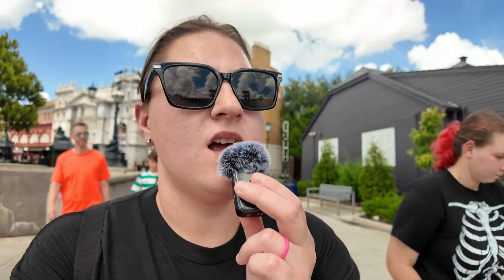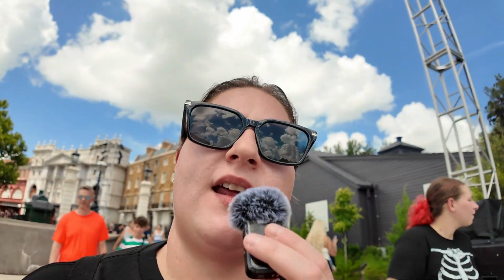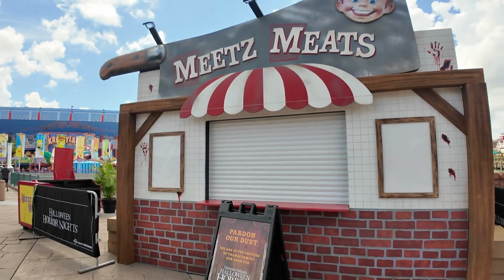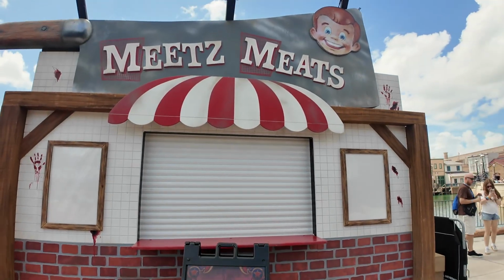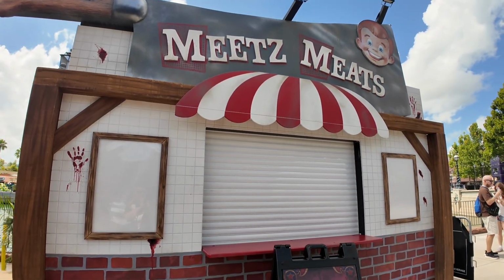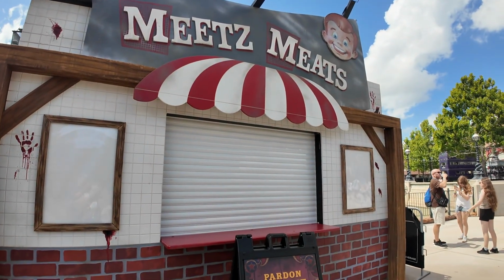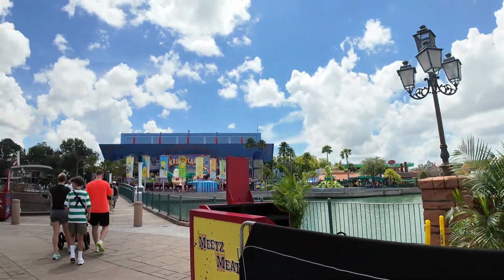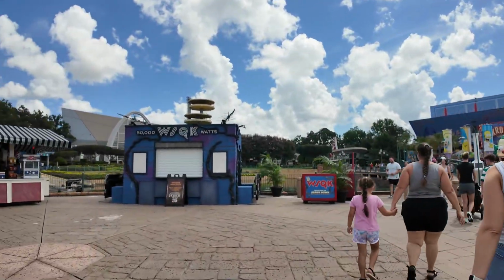Okay, so we are in between Diagon Alley and Men in Black, where they usually have the food booth stands. They have a Stranger Things one and then a Meets. Look, I'll show you guys. I hope it's good, whatever they have here. Last year they had, I forgot what they had, but they had that whole side area set up with like a barbecue and things like that. So I'm assuming they're probably going to do the same thing.